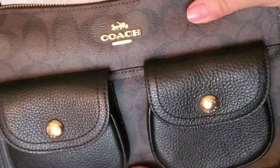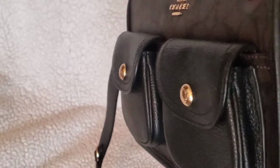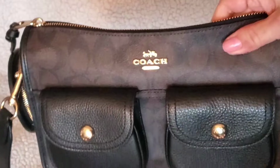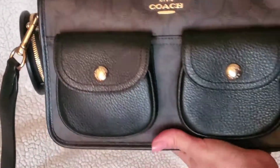I'm very impressed. And this one sold out really fast, and they never brought them back. They brought back Pennies in different iterations, but not the Penny Crossbody like this. And I don't know why they were willing to drop the style if it was so popular that it sold out really fast.